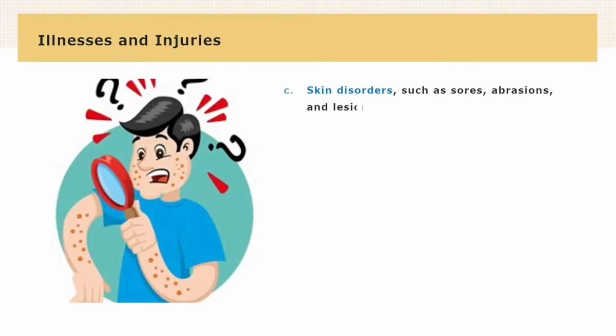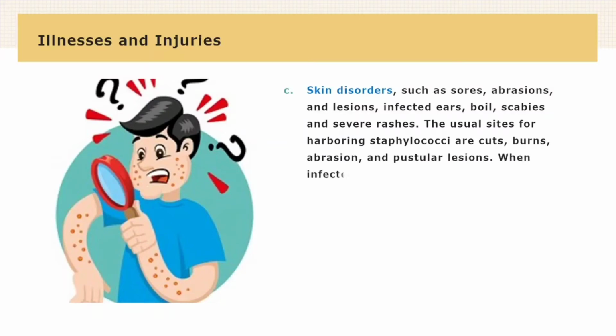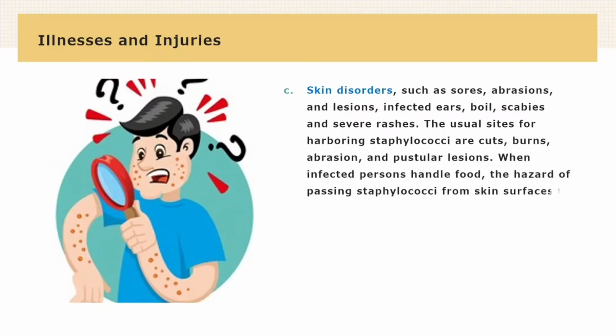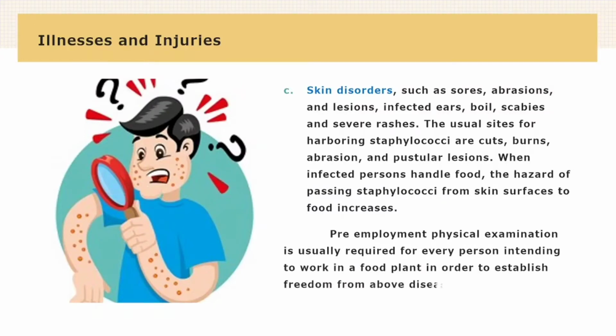The next one is skin disorders such as sores, abrasions, and lesions, infected ears, boils, scabies, and severe rashes. The usual sites for harboring staphylococci are cuts, burns, abrasions, and pustular lesions. When infected persons handle food, the hazard of passing staphylococci from skin surfaces to food increases. Pre-employment physical examination is usually required for every person intending to work in a food plant in order to establish freedom from the above diseases.